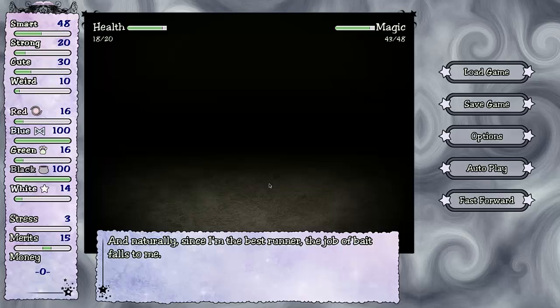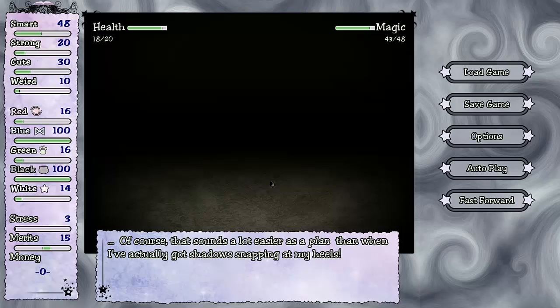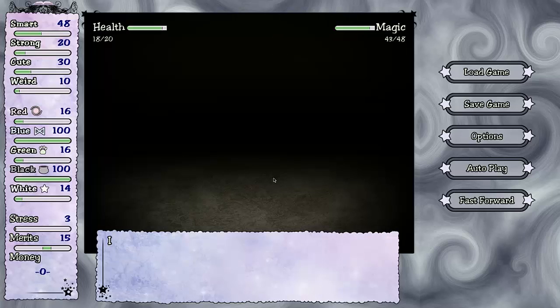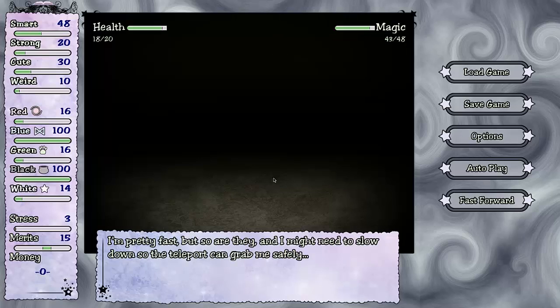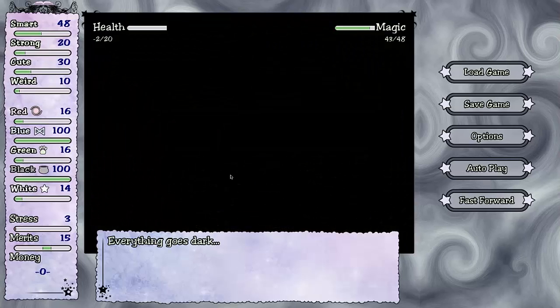And naturally, since I'm the best runner, the job of bait falls to me. My job is to find the monsters, get just close enough for them to notice me, then run like a rabbit. When I get far enough, Ellen will teleport me. Of course, that sounds a lot easier as a plan than when I've actually got shadows snapping at my heels. I'm pretty fast, but so are they, and I might need to slow down so the teleport can grab me safely. One of them manages to slash me with its claws. Hurry up, Ellen! Oh no. Everything goes dark.